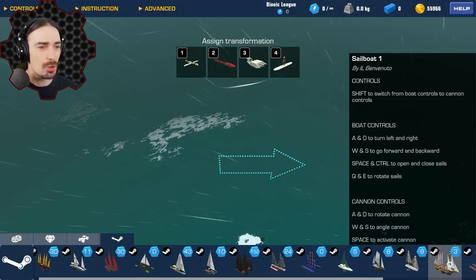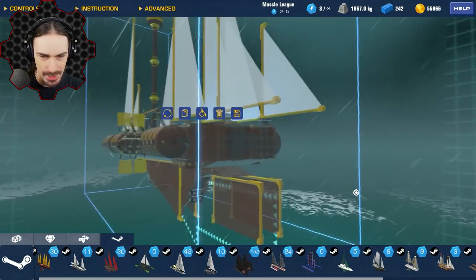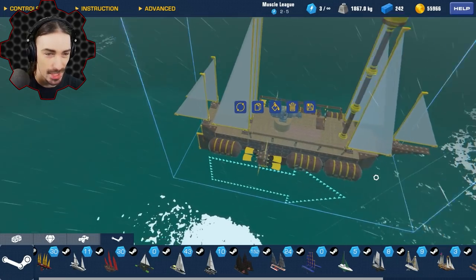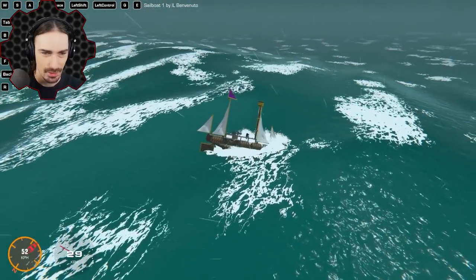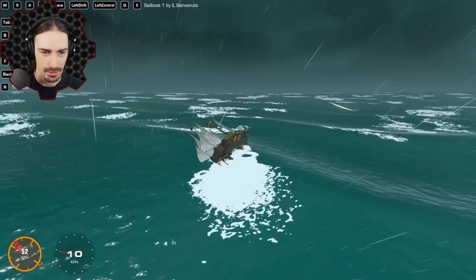Okay, up next we got Sailboat 1 by IL Benvenuto. And this one has paddles? Oh, that's interesting. I don't see any actual propellers, and we have a cannon on this thing. All right, I'm really curious about this one then. Let's see what happens. Oh boy, all right.